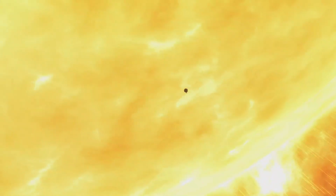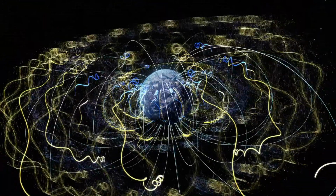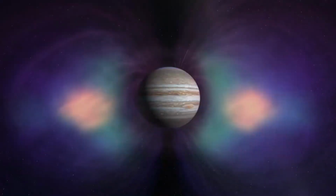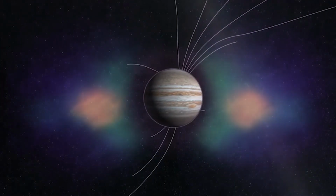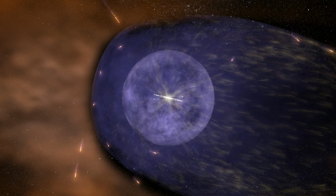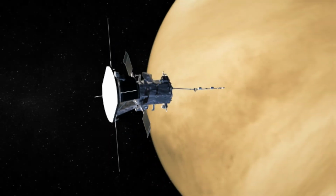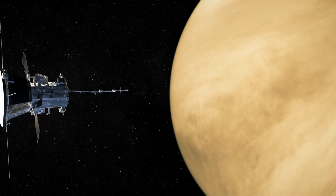All of space is a radiation environment, but the exact conditions will vary by destination. The Sun fires protons. Earth harbors swarms of protons and electrons. Jupiter does the same, but in greater concentration and at higher energy. And everywhere you go, there are heavier ions from galactic cosmic rays. No spacecraft passes through unaffected.